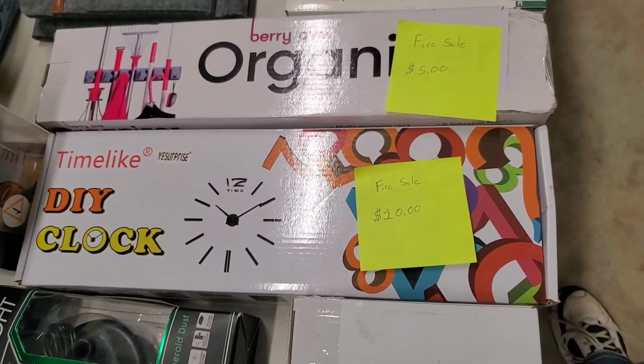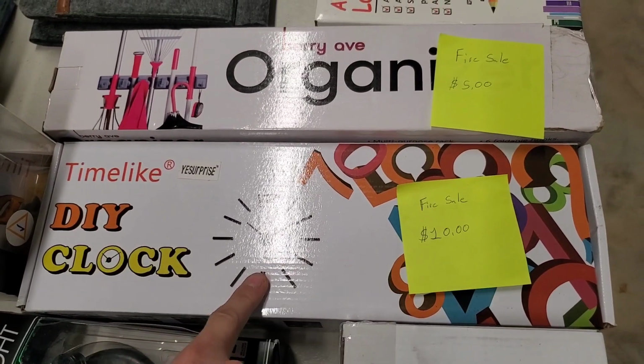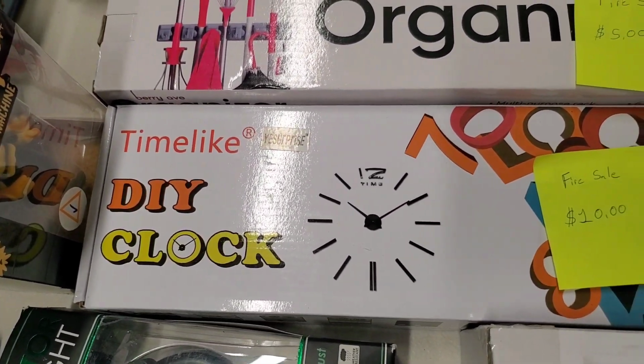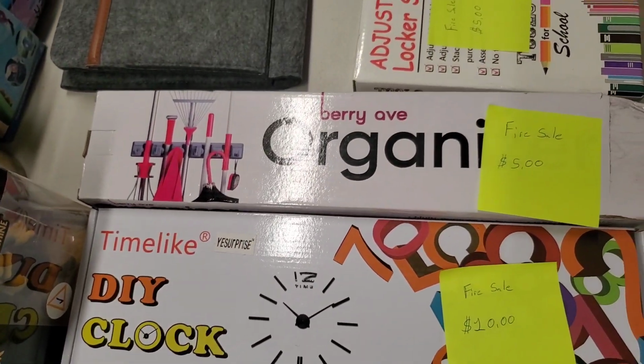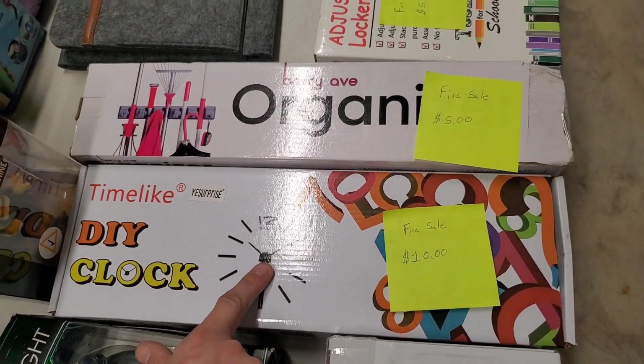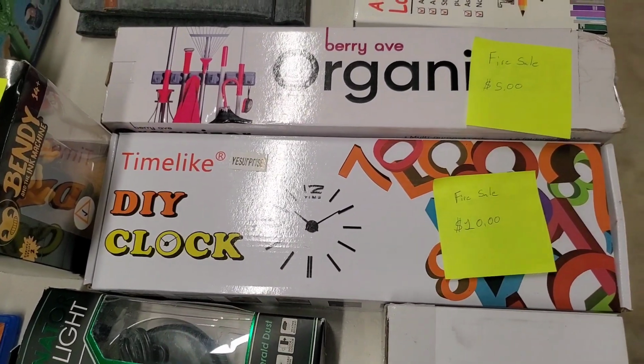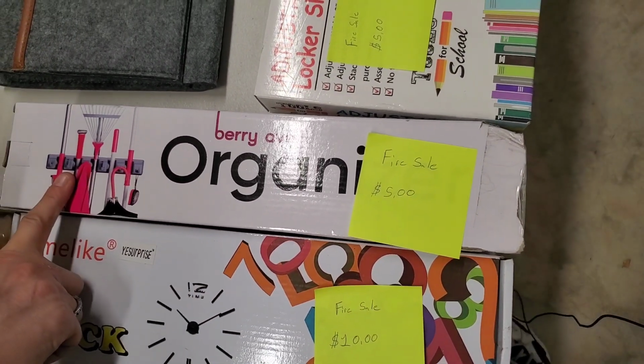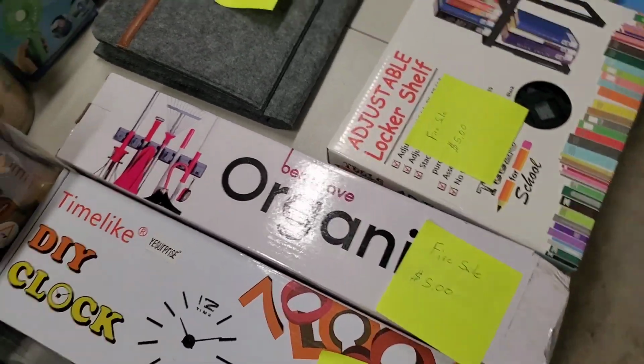Then we have these DIY clocks, $10. This one is cool because you just stick all the numbers on the outside, and then you'll be able to put the little hands and everything on the inside. And I believe the hands are actually a metallic blue. So we'll open it up on the fire sale and show you. And then we have this basically tool holder for a utility closet, $5 on the fire sale.